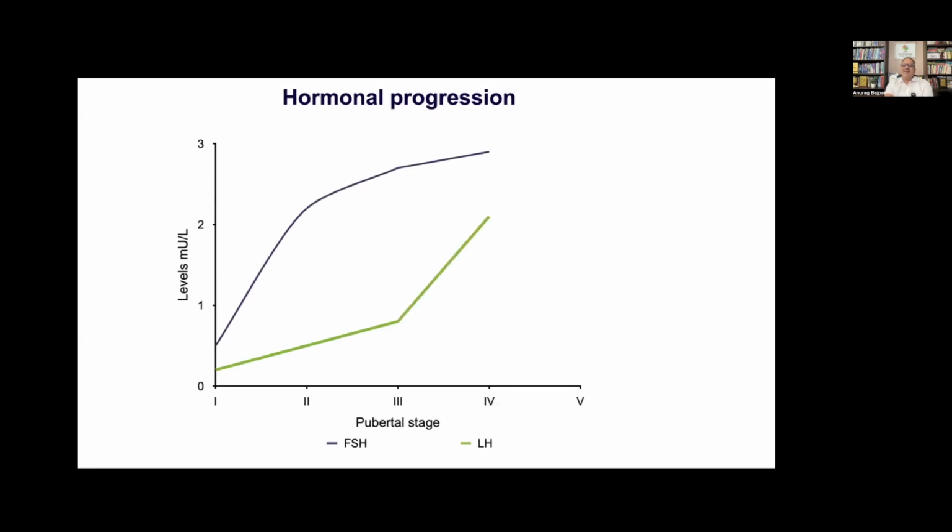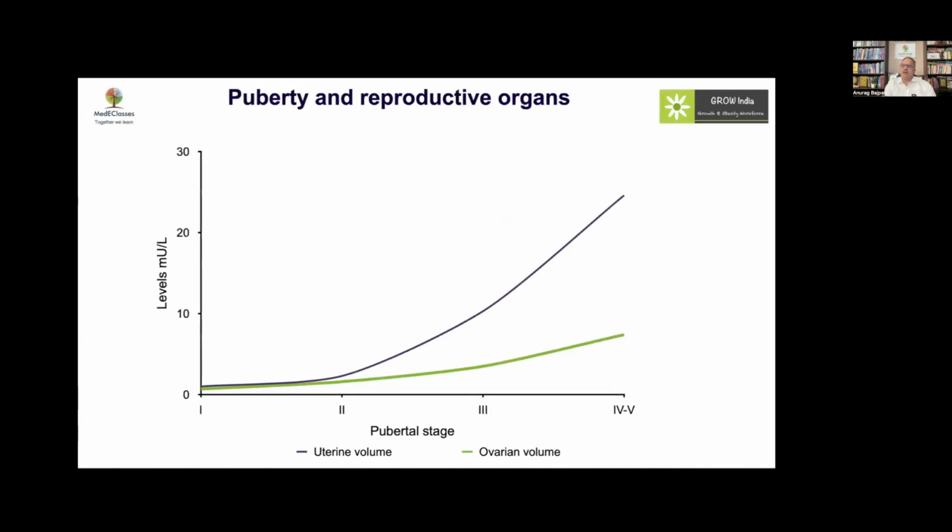the LH level increases by around 10 times as compared to FSH levels. So LH is a much better indicator as far as pubertal development is concerned. We need to remember that as time progresses, the bioactive to immunoreactive ratio will also be higher in that regard.